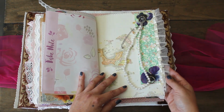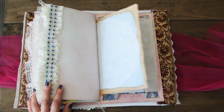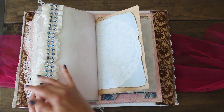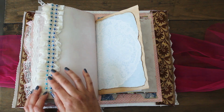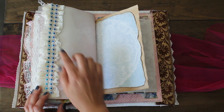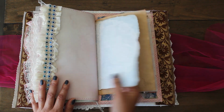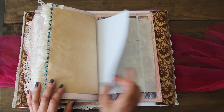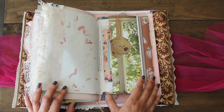We have some of this lace trim here. And on the flip side, we also have this beautiful pink page with this soft trim and some of this little blue embellishment here. You'll see some hues of purple in there too. And then more of our paper journaling here, tea-dyed paper, some grid paper here, handmade paper.